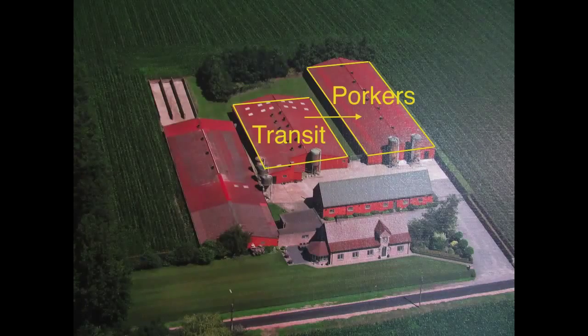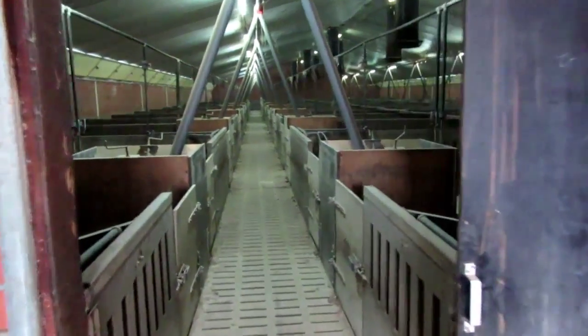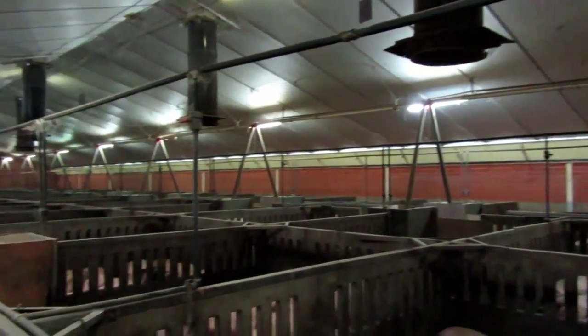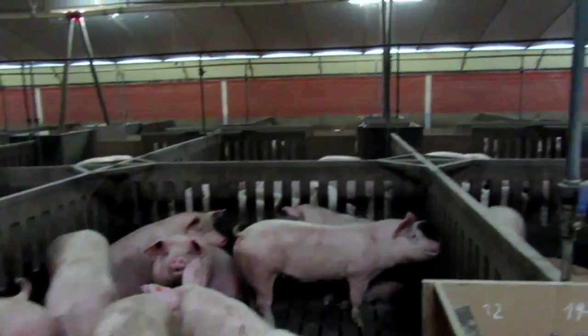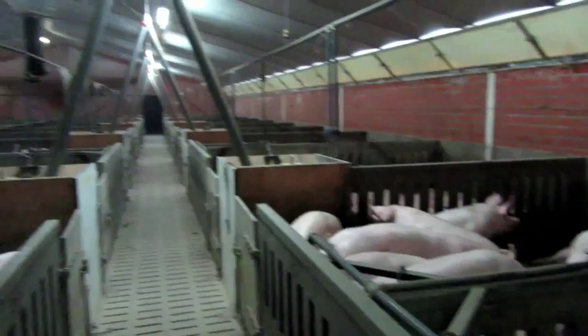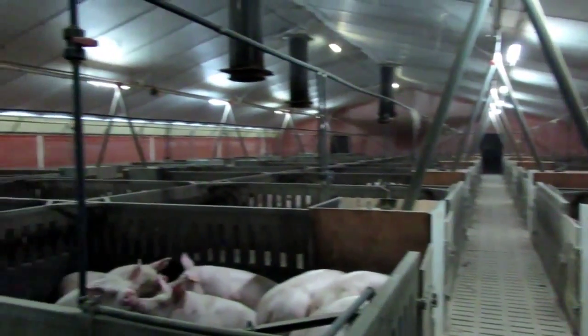Finally, when the pigs become old enough, they get transferred to the porkers building where they grow older and wait their turn to go to the slaughterhouse. Here they are being kept in smaller groups, and all the important data is being written down so that the farmer knows exactly when it's time for them to go to the slaughterhouse.